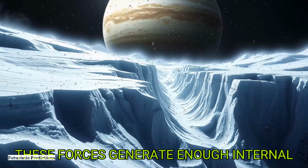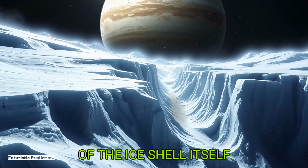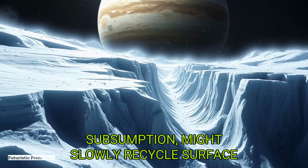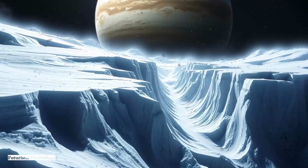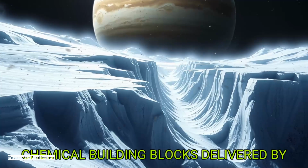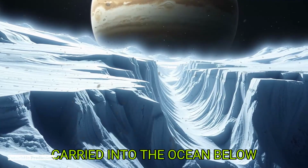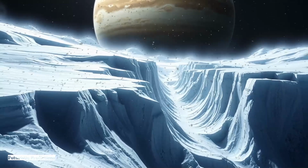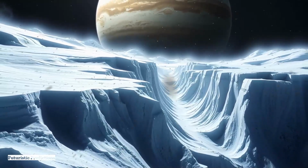These forces generate enough internal heat to keep the ocean liquid and even cause parts of the ice shell itself to soften and churn. Scientists believe this process, called subsumption, might slowly recycle surface material downward over millions of years. This means that compounds from the surface, perhaps even chemical building blocks delivered by comet impacts, could eventually be carried into the ocean below, serving as potential nutrients for any life forms. This concept transforms our view of the ice from a simple wall into a possible conveyor belt.